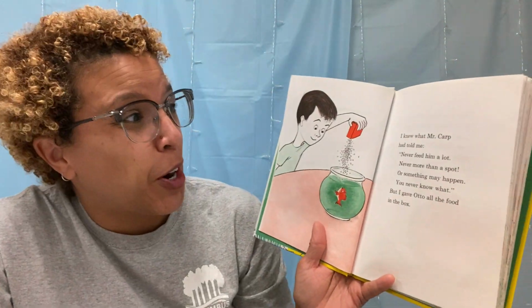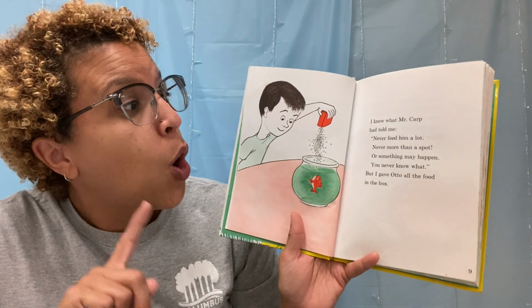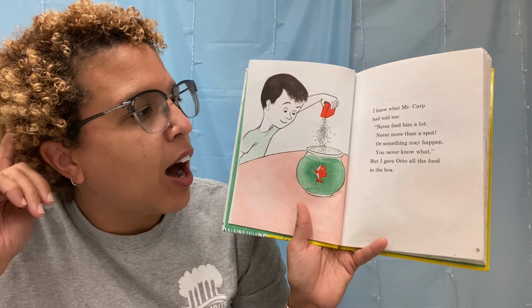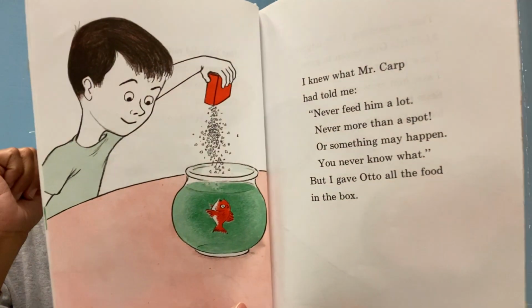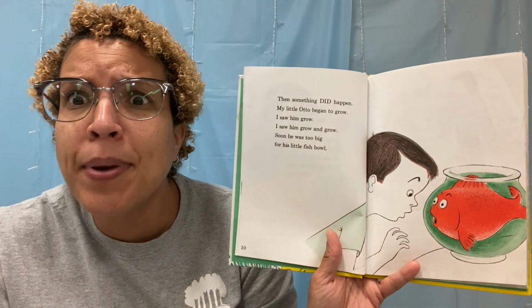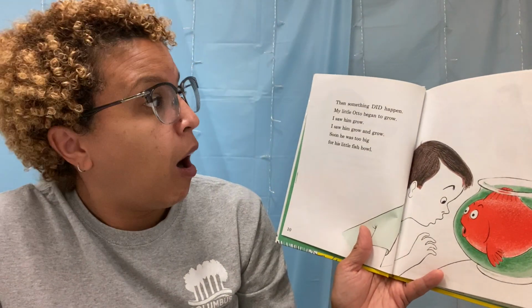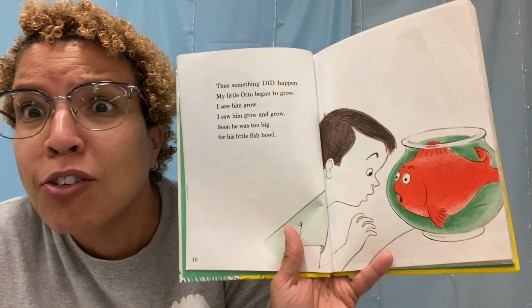I knew what Mr. Carp had told me. Never feed him a lot, never more than a spot, or something may happen, you never know what. But I gave Otto all the food in the box. Ooh, look at Otto. He's like, yum. That's way more than a spot, friends. What's gonna happen? Then something did happen. My little Otto began to grow. I saw him grow. I saw him grow and grow. Soon he was too big for his little fish bowl.